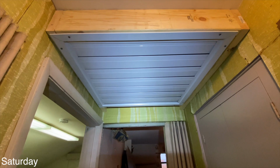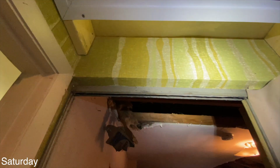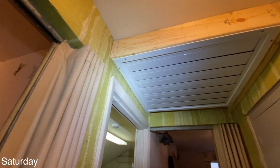All right, so it's in, fits well. At some point, I'll just run a 2x4 in there so that when it comes to, I'll probably just extend this when it comes time to redo the drywall and everything in this hallway, and just make it one flat space. And it works properly.